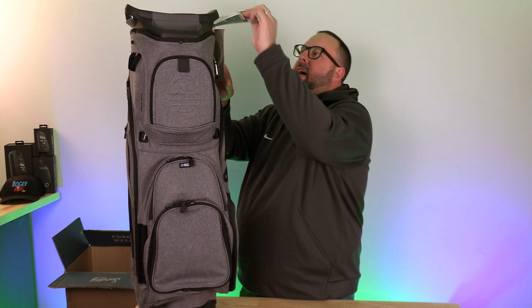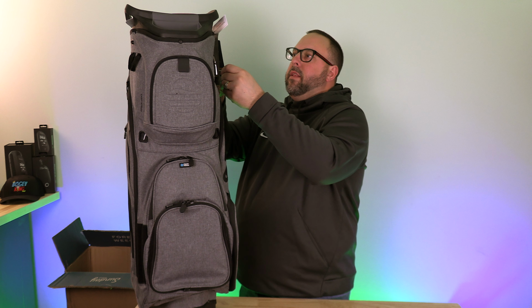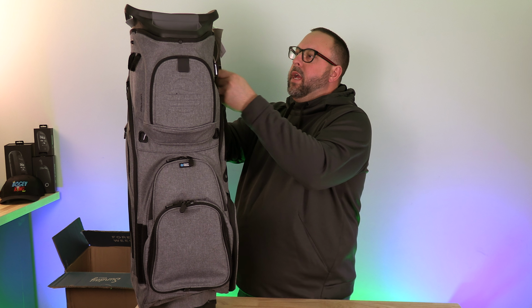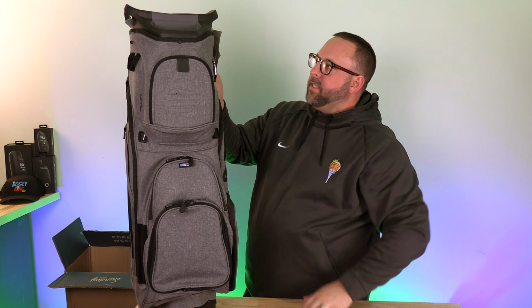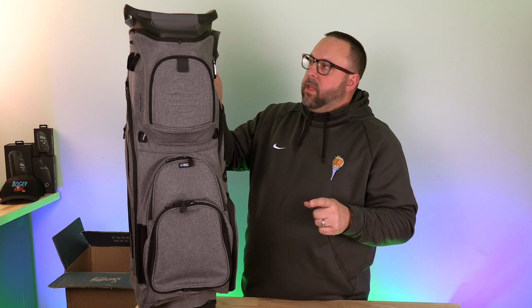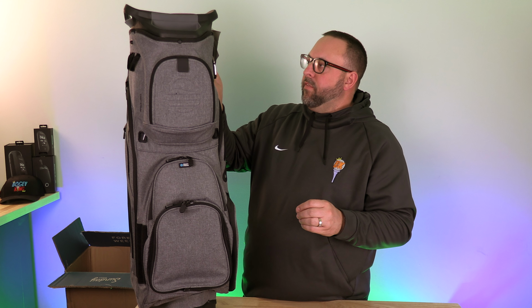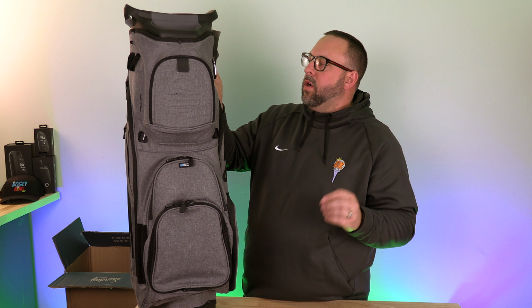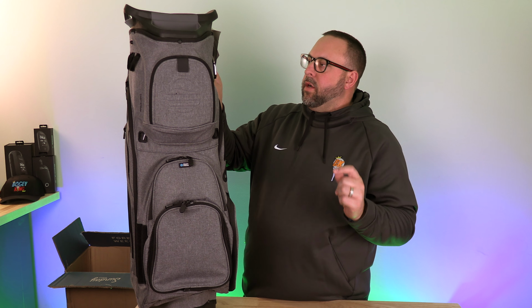Actually their website doesn't even have detail, so let me look at the bag details here on this tag and tell you guys what this thing has. So it's 36 inches tall. It's got a 14-way top. I'm gonna show you that in a second. Fits up to 14 clubs, full length dividers, comfortable large single strap, two glove holder patches, towel holder hardware, cart strap pass through included. It's got a rain hood.